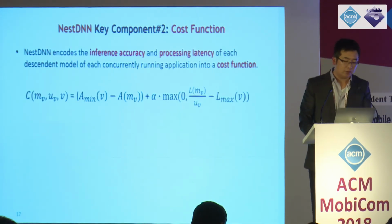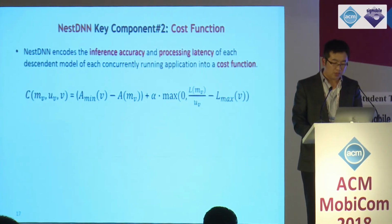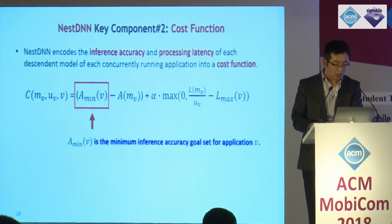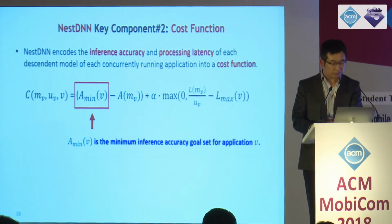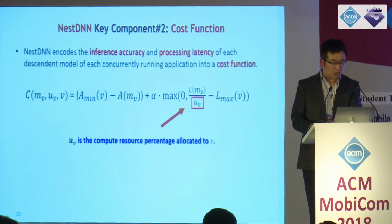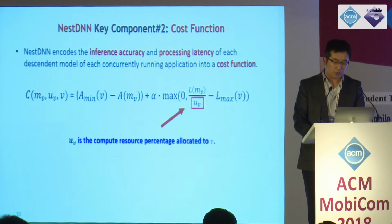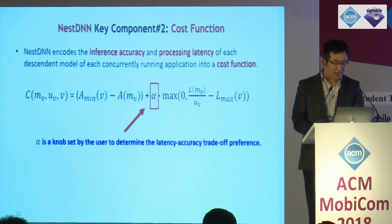To address the second challenge, NestDNN encodes the inference accuracy and processing latency of each descendant model into a cost function. As you can see here, the A-mean V represents the minimum inference accuracy goal set for the application V. The L-max V represents the maximum processing latency goal set for the application V. And UV is the compute resource percentage allocated to application V during runtime. And alpha is the knob set by the user to determine the latency accuracy trade-off preferences.